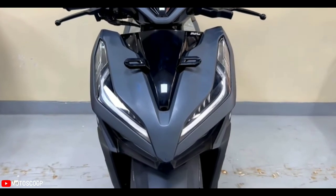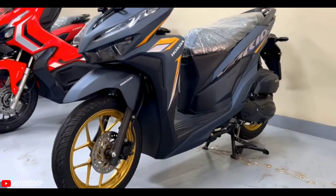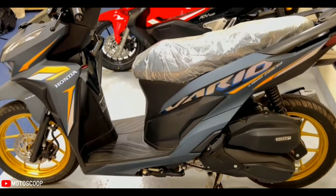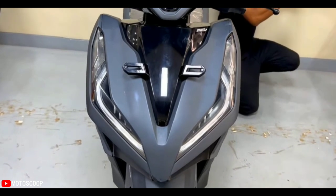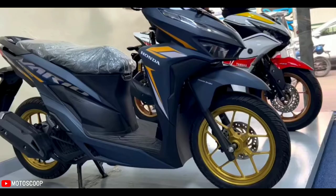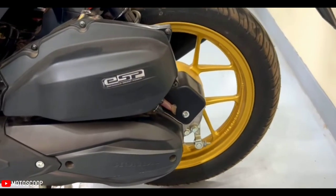Honda Vario 125 is equipped with a 4-stroke engine, 124.8 cubic centimeters, SOHC, ESP, liquid-cooled. The piston diameter is 52.4 millimeters and the stroke is 57.9 millimeters, producing a maximum power of 11.1 PS at 8,500 RPM and a maximum torque of up to 10.8 newton meters at 5,000 RPM. With a lightweight motorcycle, only 111 kilograms, the weight ratio is quite good. To speed up, the scooter is relatively fast.